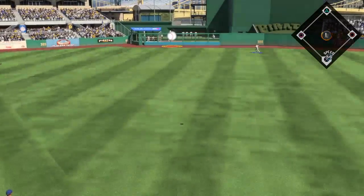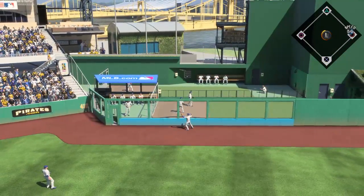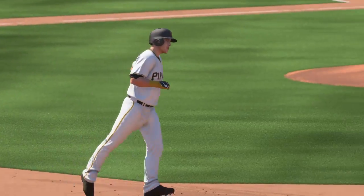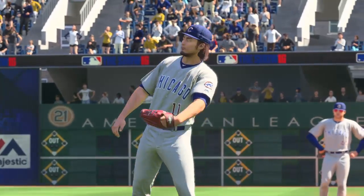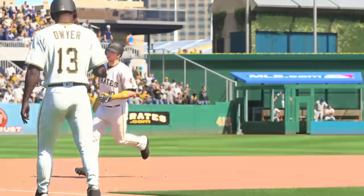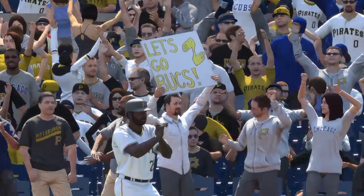High in the air and deep to left center field. Alomar racing back. A leap, but he can't bring it back into the park. It's a home run. So a solo shot here to left center field as the Pirates have come back to tie things at 2.